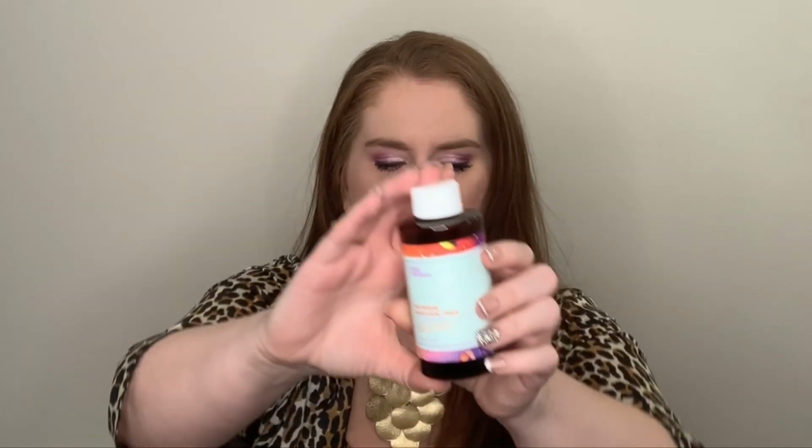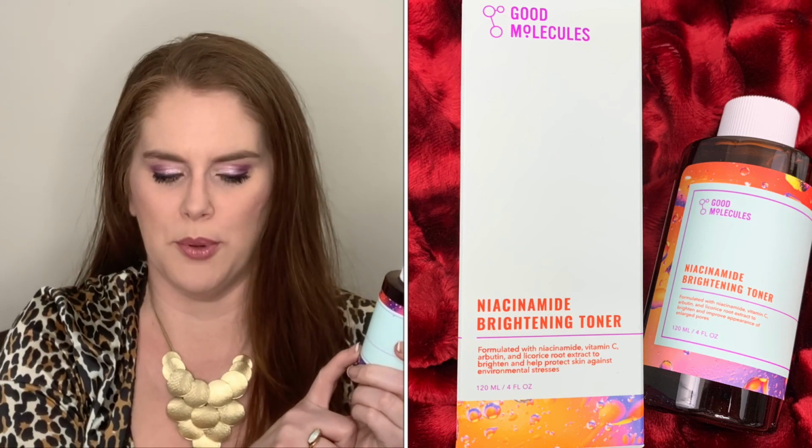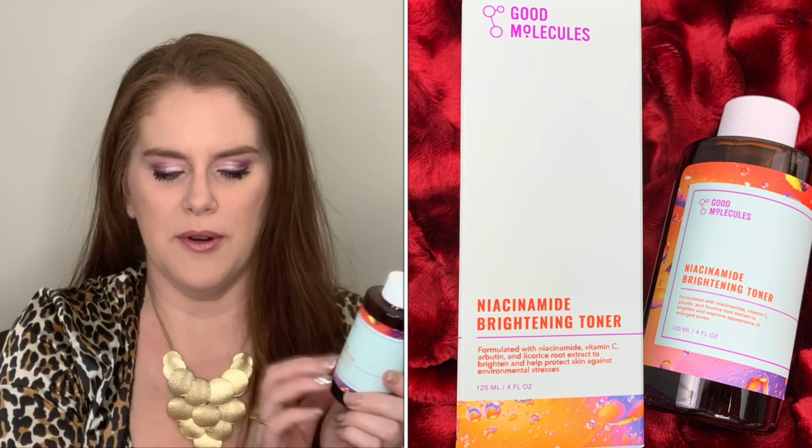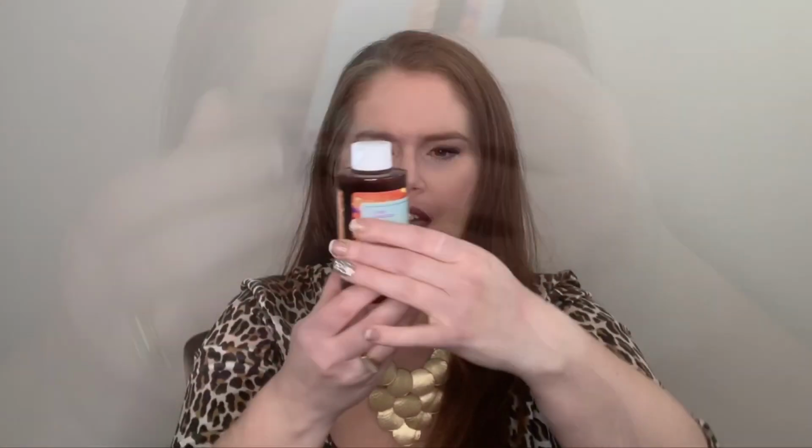So now let's talk about these products. And again, there are many products on the market that have niacinamide in them. But after I did the research of what that meant, I wanted to look at these products and see how that relates to them. This is the niacinamide brightening toner. It's available on either the Good Molecules site or Beautylish, and it's $14. The claims of this are to promote bright, even skin and less visible pores, and you can use this AM or PM. I do like that their packaging says either AM or PM. Their formula is vegan, cruelty-free, and alcohol-free.